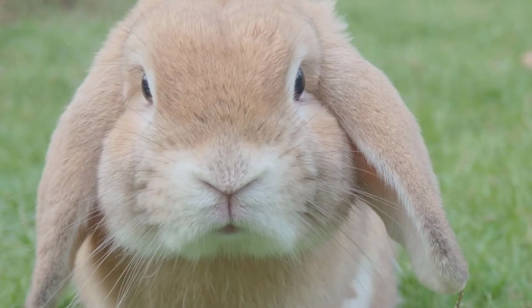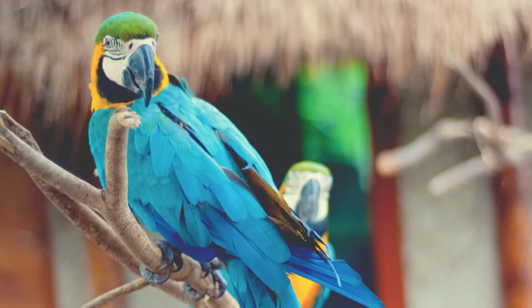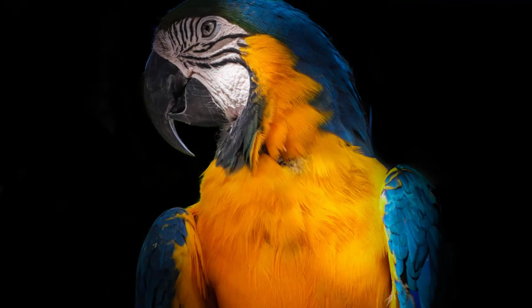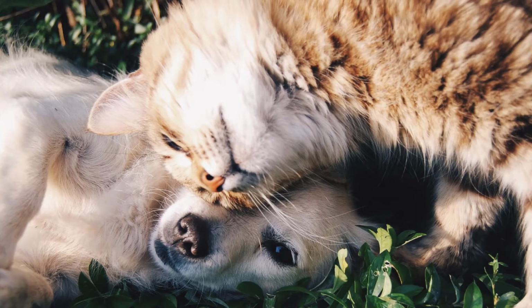Rabbits can also be wonderful and cute companion pets. They are smart and social and they always enjoy affection. Birds can also be a great company. Parrots are small and they can speak with you with proper training, and you can have a lot of fun doing it.